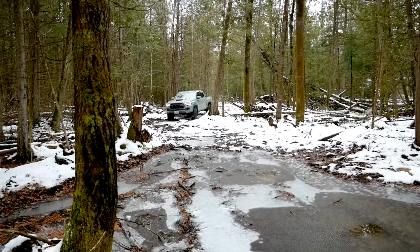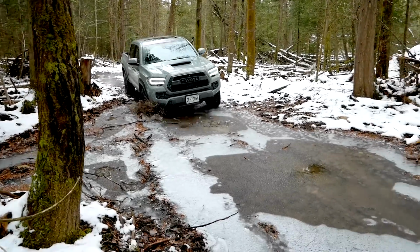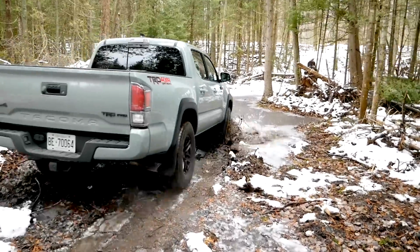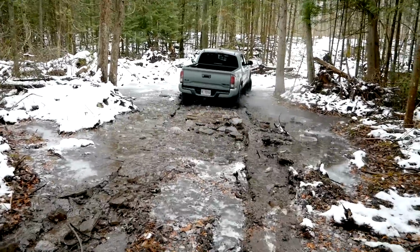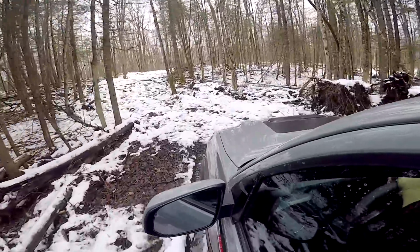And now we're jumping into the deep stuff, everybody. There's a lot of water out here today and a lot of ice. So far, so good with the Blizzaks. Ice, Tacoma. Oh, keep it up. Here's the deep section, and we're breaking ice today. Oh, I think it rode up onto the ice for a second. Oh, keep on ice breaking. Come on, baby, keep on ice breaking for me. Yes! Tacoma!